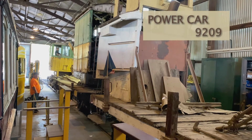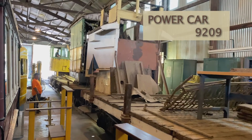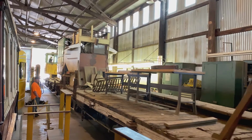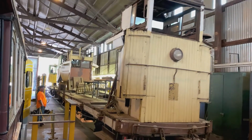So this is the LA Railway Power Car number 9209. It was used for taking materials out to work sites. The car was built in 1913. It was placed in storage in 1951 and it came to the museum in 1959. So this was one of the first cars that they acquired and took out to Traveltown, USA.